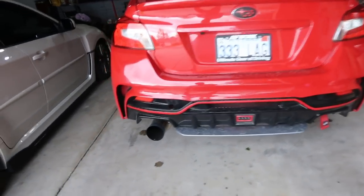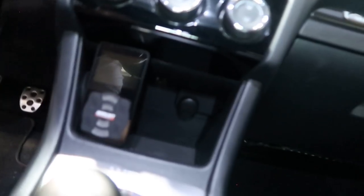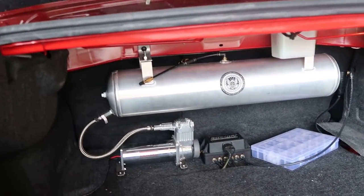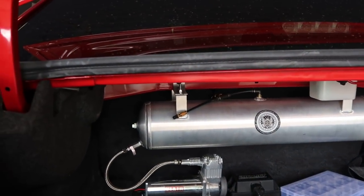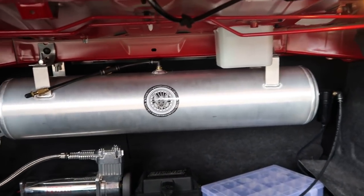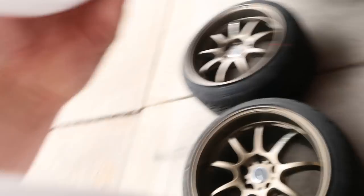And if you guys didn't know either, this car is bagged. Look at that clean setup. He wired and cut everything to where you can't see anything. Look at that trunk setup. Are you planning on getting another compressor at all? Or are you just gonna keep it as this? If you guys don't know, he is running an Airlift 3P performance system.